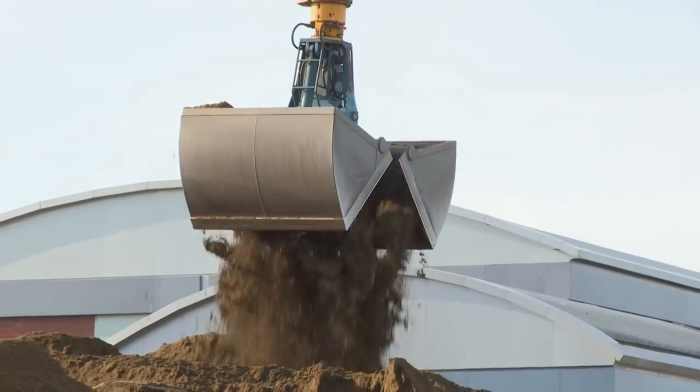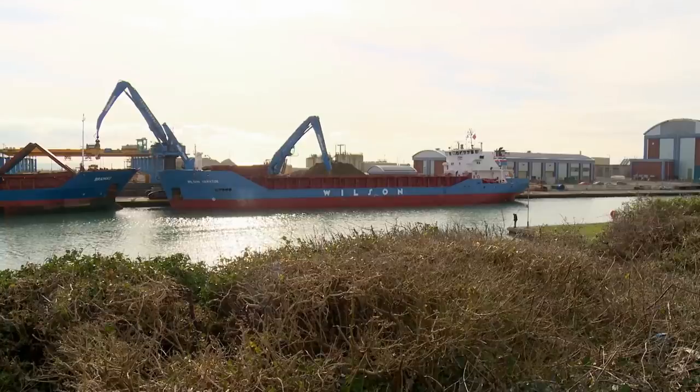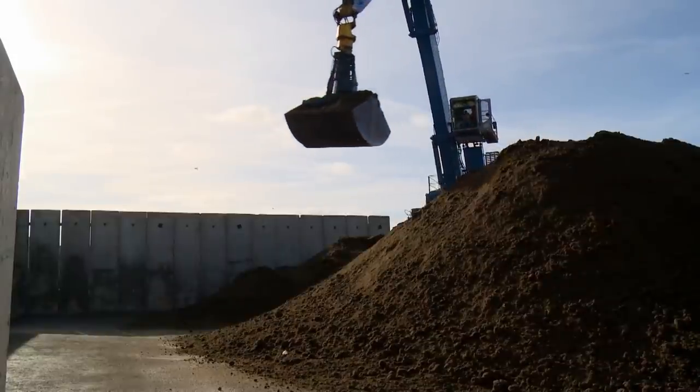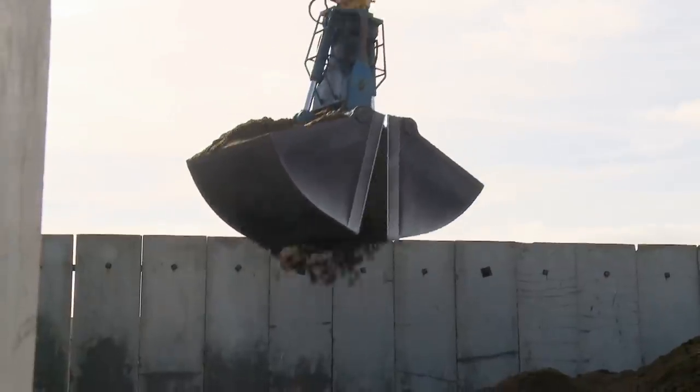It basically originates from the inside of grow bags. Once it's been used and there's no nutrients left in it at all, it's then placed in a pole and brought over as a bulk cargo to Shoreham Port. After a year growing tomatoes in the Netherlands, the soil has arrived cleaned up and shredded.